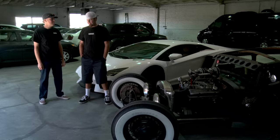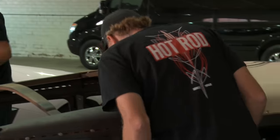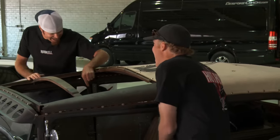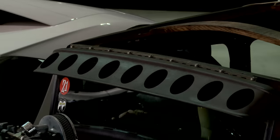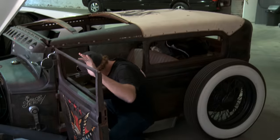Which one are you gonna drive? Well, I know you're the boss. So you get to pick? You get to pick. I'm taking the Rat Rod. Wow, that was a surprise. All right, that was such a surprise. My glasses are in here already. I'm not sure which one of these is worse, to tell you the truth. Not sure how to even drive this thing.